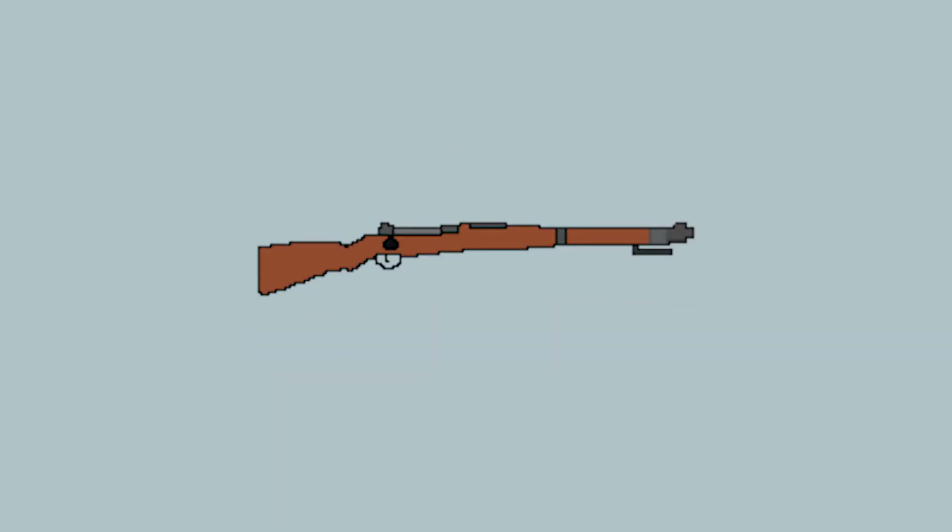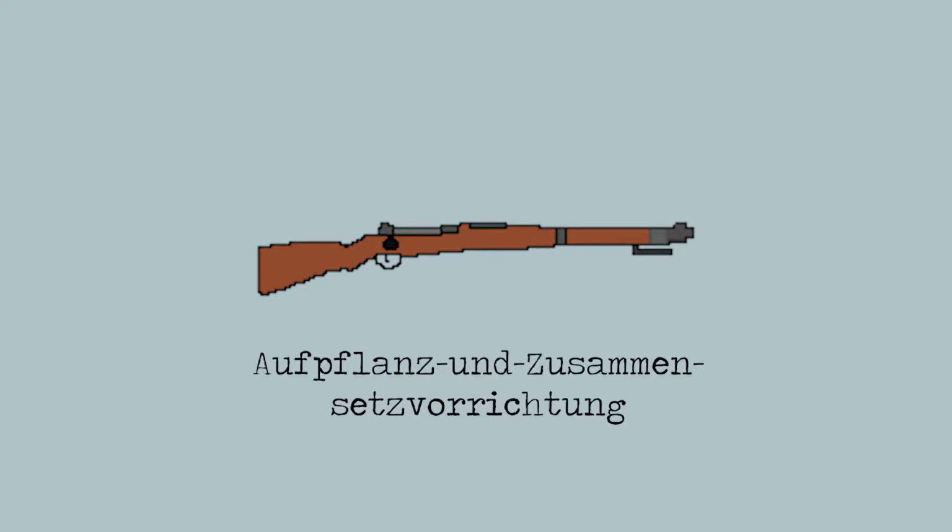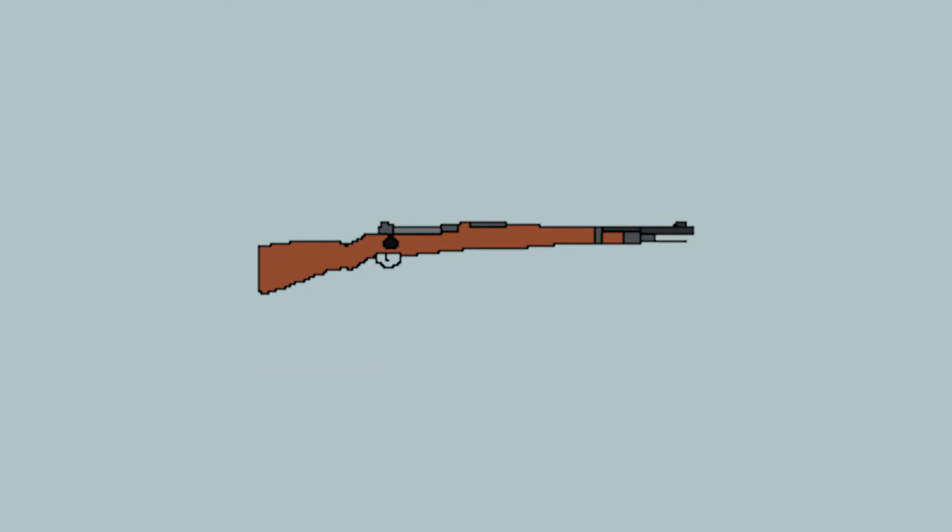The AZ abbreviation, which differentiates the Polish Mauser from the German Mauser, stands for Aufplatz und Zusammensetzvorrichtung, which translates to with bayonet attachment and piling hook. The K abbreviation on the German Model 98K stands for Kurs, which means short. And I'm also sorry if I butchered any pronunciations.